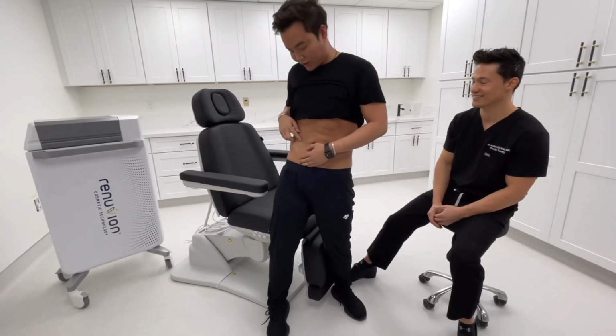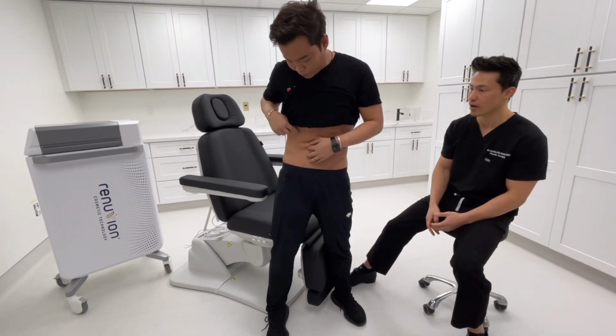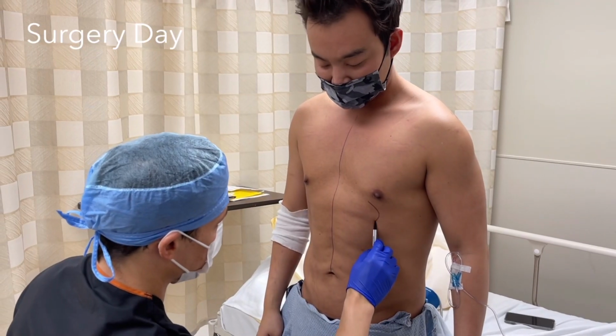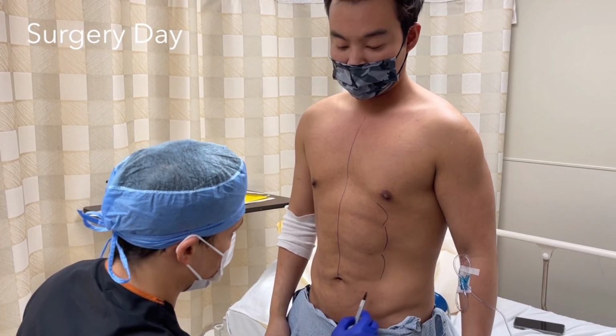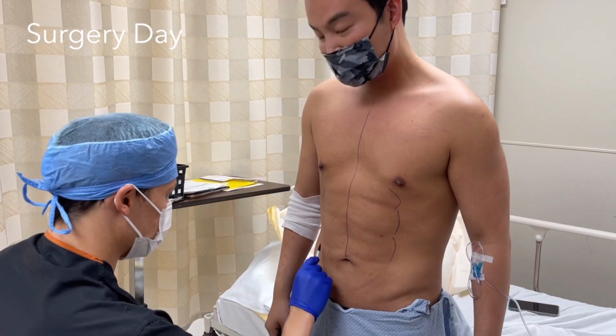Do you think it'll help with the stretch marks and stuff? It helps a little bit with stretch marks. That's not our primary goal, but it does help a little bit with that. And here, this is where we're going to start marking a little bit of the lateral portion of the rectus abdominis muscles.